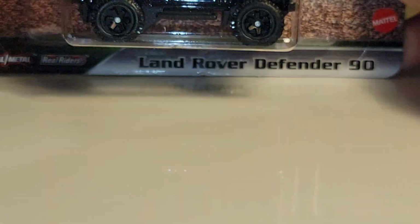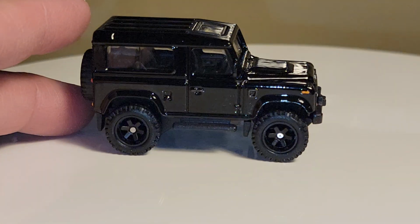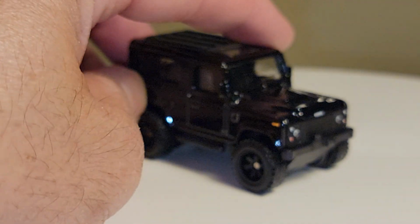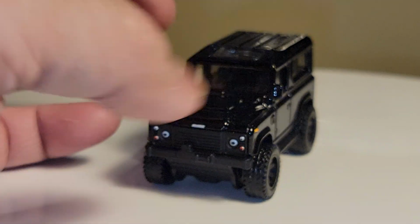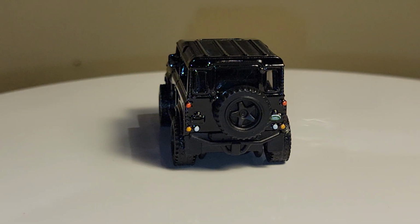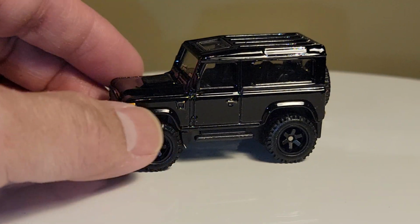And then number 5 is the Land Rover Defender 90, which is right here. This one up here. Again, another black car, but I think they did a nice job on this casting as well. Nothing really fancy, all black all the way around. It's got some color accents on the front grille there, for the headlights, the turn signals, etc. And then of course the back has some additional slight color details there as well. But that is the Land Rover Defender 90.